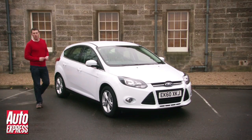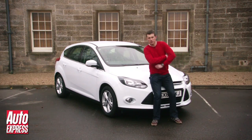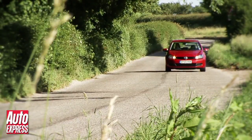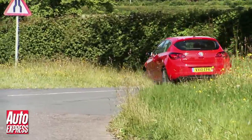Ford has sold a staggering 1.3 million Focuses in the UK since the original arrived back in 1998, and so there's a lot riding on the shoulders of this third generation model. And to make its life even tougher, we're going to see how it compares to its main rivals, the Vauxhall Astra and VW Golf. To do this, we're going to analyse each car's design, costs, space and driving dynamics, which is where we'll start.